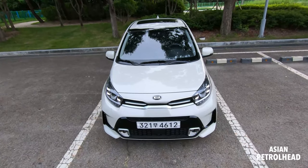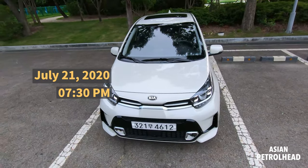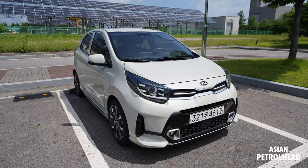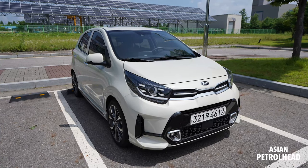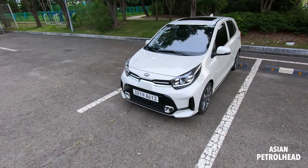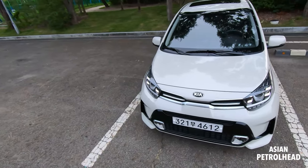It is July 21st here in Korea. It's about 7:30 p.m. So good evening to you guys. Today we have a new Kia Morning, or Kia Picanto, for our night drive. This is actually considered a facelift of the third generation. So we're going to show you the interior, exterior, and also go for a night drive.